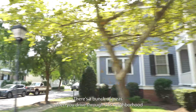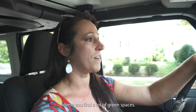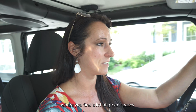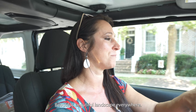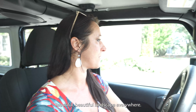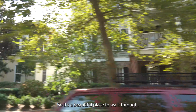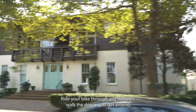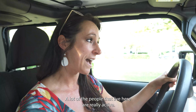There's a bunch of areas when you drive through this neighborhood where you find a lot of green spaces, so places to walk the dog. They have benches throughout those areas. Beautiful, beautiful landscape everywhere. A couple fountains here and there. So it's a beautiful place to walk through, ride your bike through, jog through, walk the dog, or just get around. A lot of the people that live here are really active.